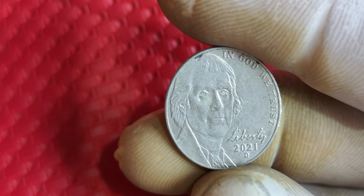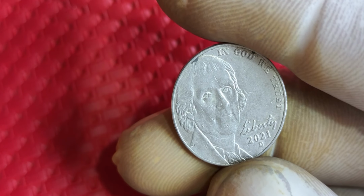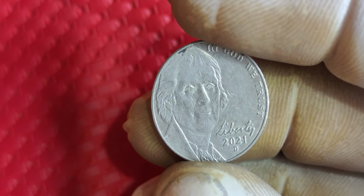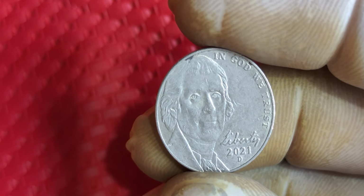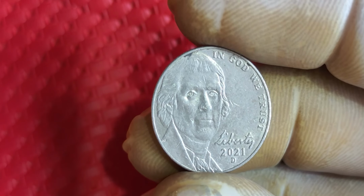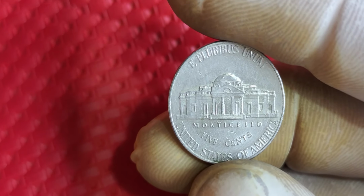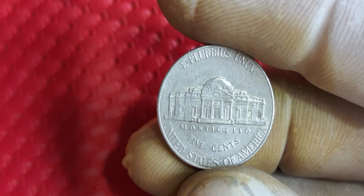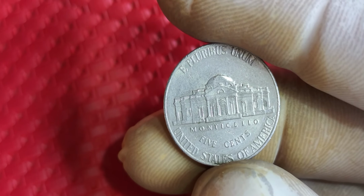While millions of 2021 D nickels were minted, not all coins are created equal. Some batches, like this one, have distinct features or errors that make them extremely rare. For instance, some of these coins had die errors, small imperfections made during the minting process. These errors can create tiny variations in the coin's design, and when collectors find a coin with such unique traits in perfect or nearly perfect condition, it's like finding a treasure.